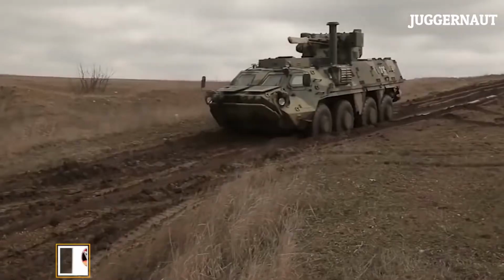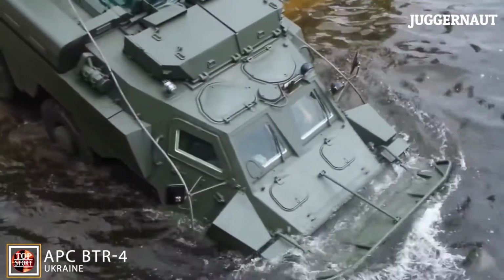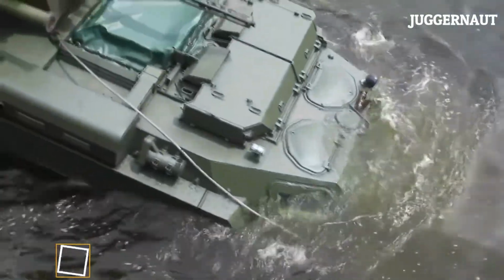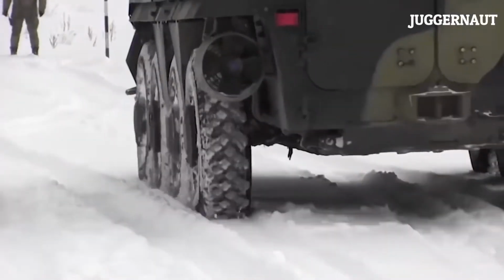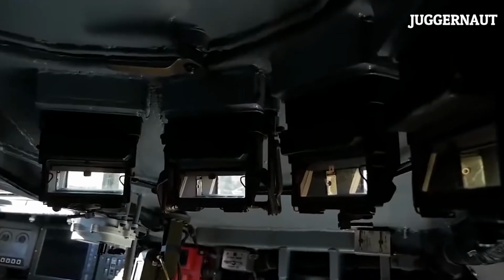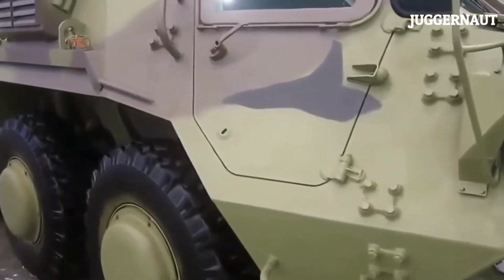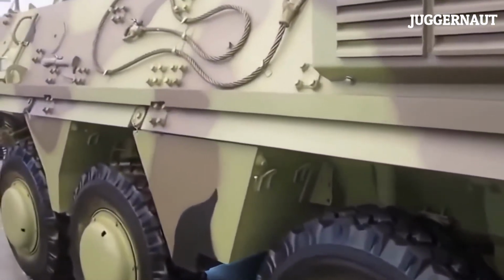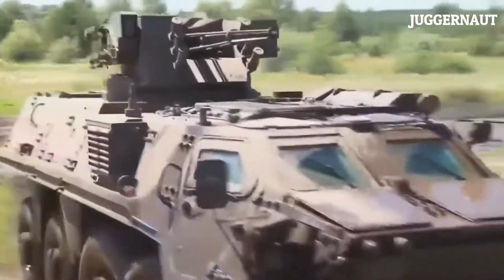BTR-4, 8-wheeled armored personnel carrier, 2009. The BTR-4 is inspired by the Soviet-Russian series of BTR 8-wheeled armored carriers and continues the relatively recent tradition of in-house, indigenous Ukrainian military equipment and weaponry meant to keep the nation as independent as possible. Perhaps one of the most notable differences in the Ukrainian approach to their BTR over that of the Soviet version is the relocation of the power plant to the middle of the hull, allowing a passenger area to be added to the rear of the vehicle.